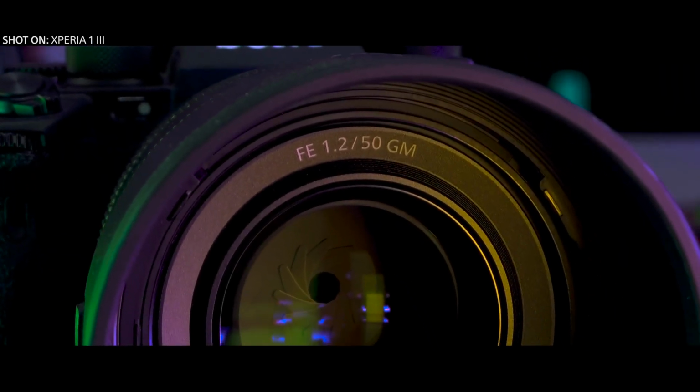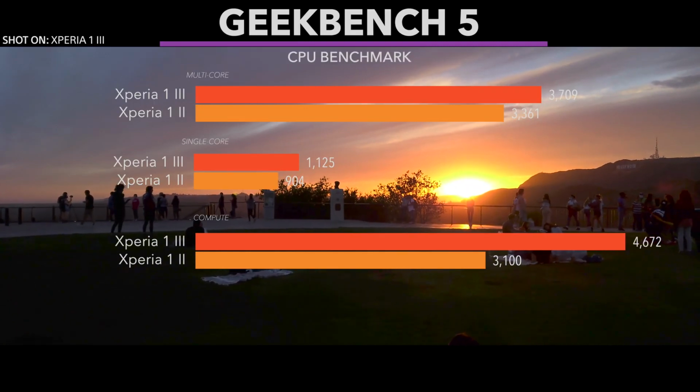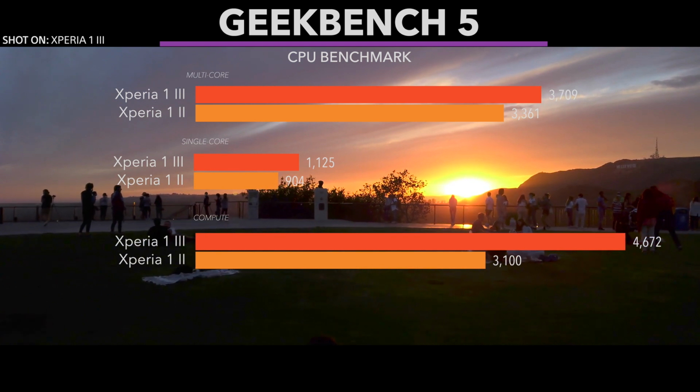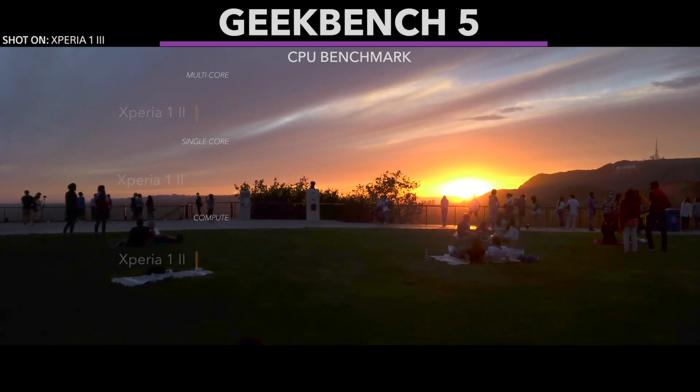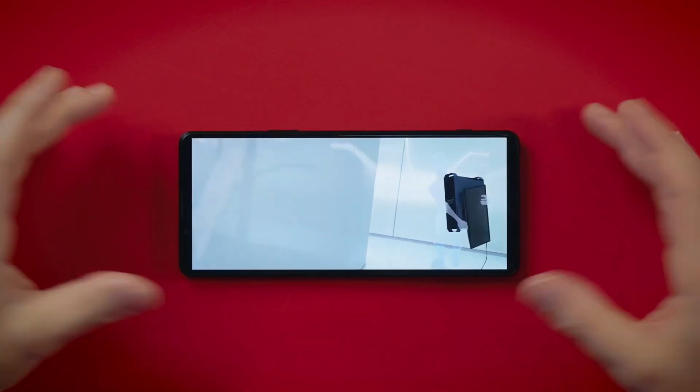Of course, when it comes to performance, Xperia 1 Mark III is great. As expected, it is better than its predecessor in CPU benchmark and way ahead when it comes to the compute test. The 21:9 screen is not only very cinematic while watching movies, it is also very tall.